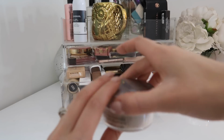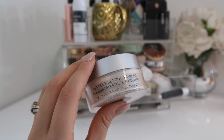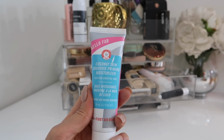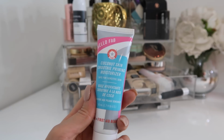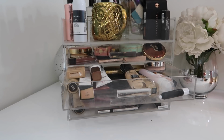For the rest of my face, Cover FX Perfect Setting Powder. This is what I love to use under my eyes and to set my whole face. This is the Coconut Skin Smoothie Primer. I wasn't sure if I wanted to go with something very hydrating, but I love this primer, so I'm totally using it for 5 days. I just don't know how my skin's gonna be in Vegas, but I really love that primer, so I think I'll be fine.